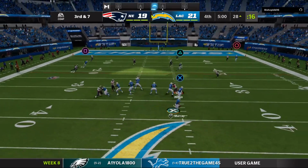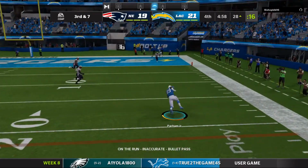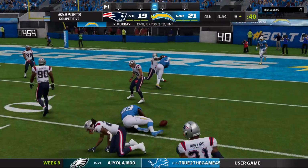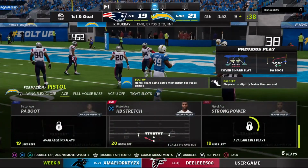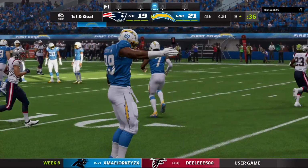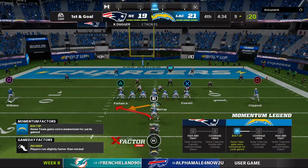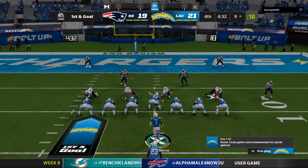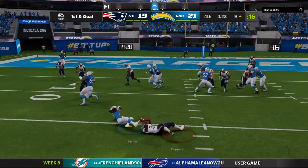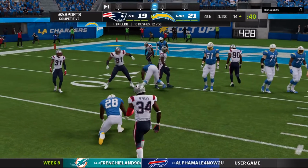Now Murray, he bootlegs it, rolling to his right. Open man, Parham, he's got him. And he gets it inside the 10 to the 9. Well, clear running situation, trying to take time off the clock. He ran the previous play, set that play action up nicely. Boy, did they ever, because they had shown the ability to run the football. So now you lose your keys as a defense. You dive for the running play, and they hit him over the top.